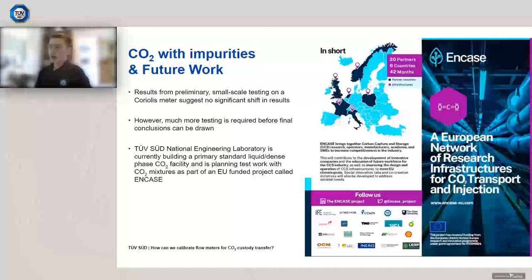As part of a project called NCASE, which is a European-wide project which looks to improve the collective knowledge and the abilities of the research infrastructures around Europe for CCUS, TÜVSÜD at the National Engineering Laboratory have received funding to build a primary standard for liquid and dense phase CO2 flow. And this facility we're currently designing and building with a view to having this ready for operation by next year.